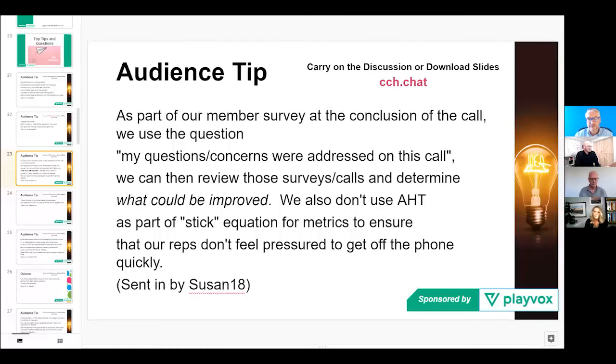We also don't use average handling time as part of the stick equation for metrics to ensure that our reps don't feel too pressured to get off the phone quickly. Martin? Well, I mean, average handle time effectively is rationing the availability of your service from the customer's perspective. You're saying that they're only allowed to have a certain amount of time to get their thing fixed.